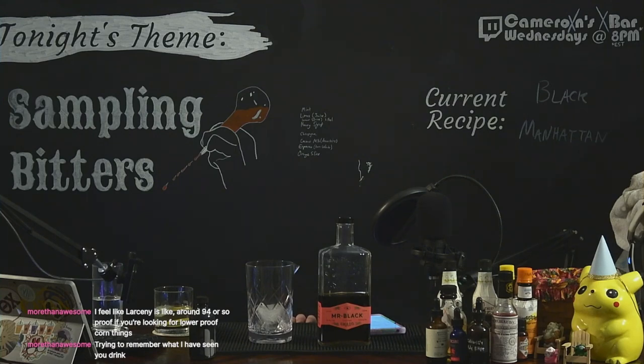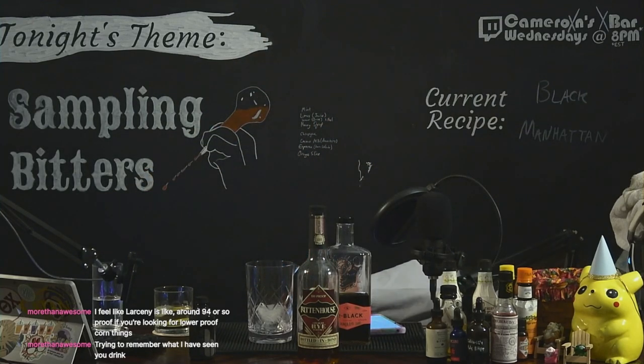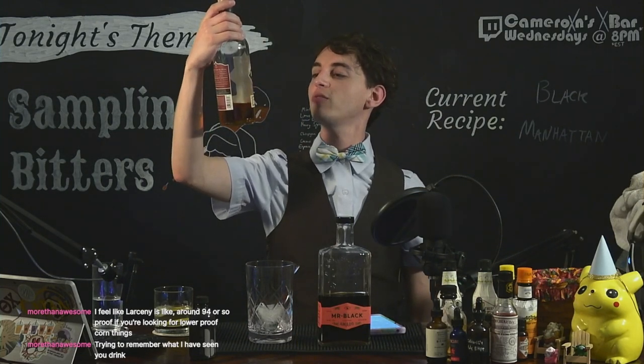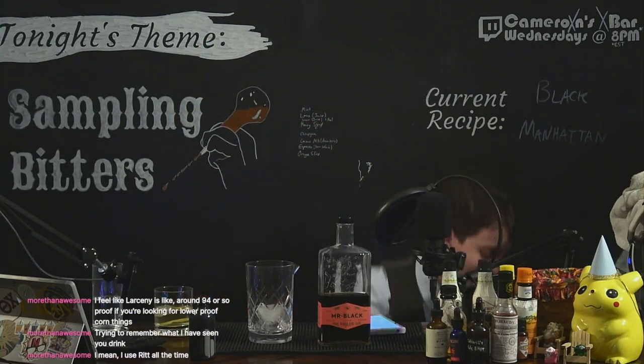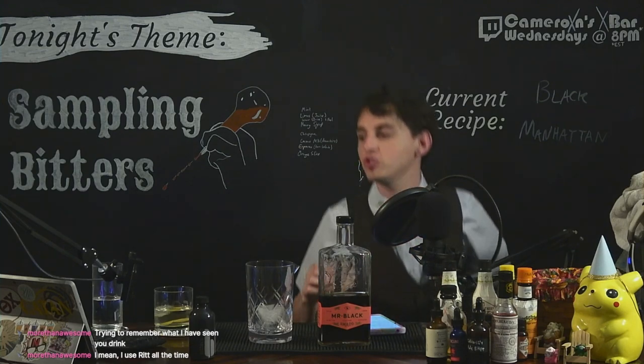I can't remember. But in terms of ones that are higher in corn, it might have been, you know what? Might as well just go with a Rittenhouse. Bottled in bond. That's the way to go. That's one way to do it, so we'll go for it. Is this considered bourbon? Straight rye whiskey. It calls for bourbon. So you know what I'm gonna go with? I'm gonna go with Four Roses. Four Roses bourbon. Trying to remember what I've seen you drink.